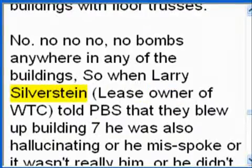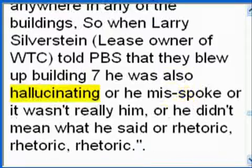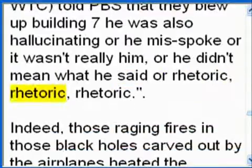So when Larry Silverstein, lease owner of WTC, told PBS that they blew up Building 7, he was also hallucinating, or he misspoke, or it wasn't really him, or he didn't mean what he said, or rhetoric.